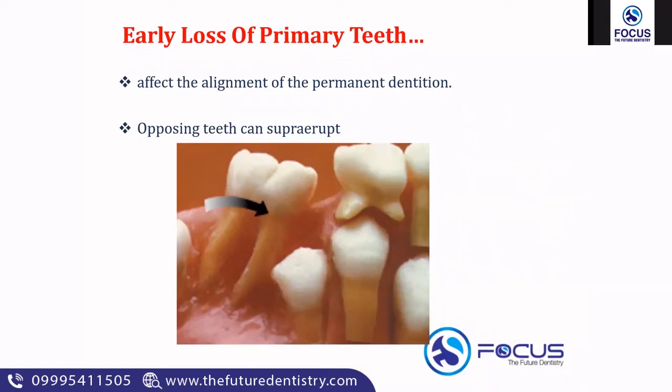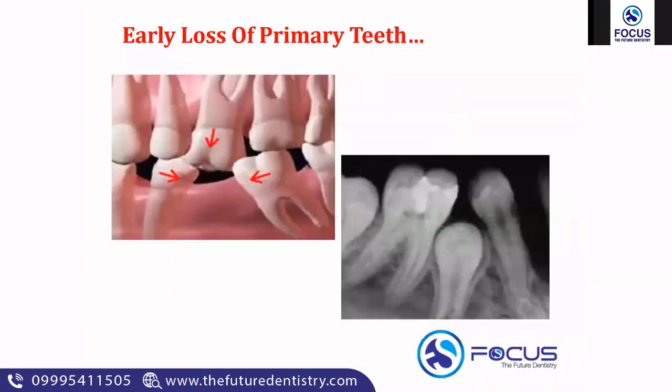Definitely, there will be tooth tilting. And as shown in the picture, you can expect a supra-eruption of the opposing teeth, mesial inclination of the tooth that is distal to the space, and distal inclination of the tooth that is mesial to the space. And what will be the end result? The end result will be a locked out premolar or a locked out permanent successor.